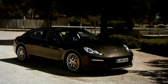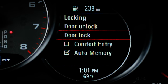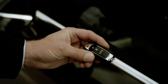How does it work? Automatically whenever the car is locked. Thanks to the auto memory function in the multifunction display. This ensures that the last settings you selected are stored on your key. Any settings that were previously stored on the key are overwritten.